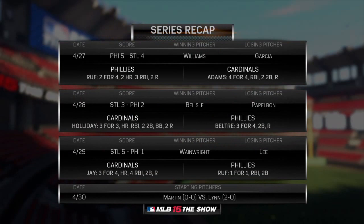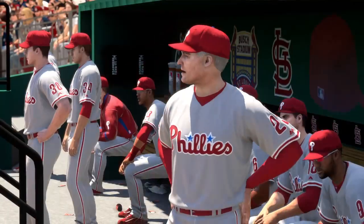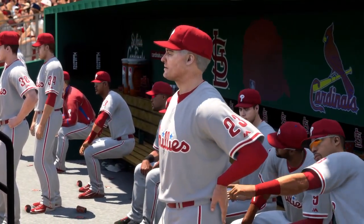Close out the end of April, and these are the last three pitching matchups. As you take a look, the Cardinals won the second and third game. Phillies trying to earn a split here.